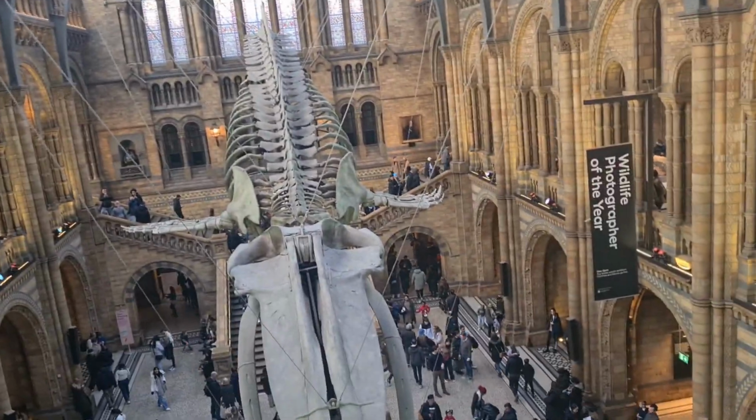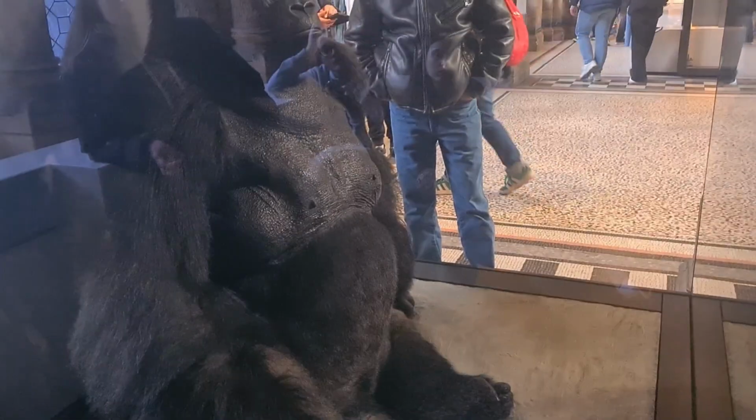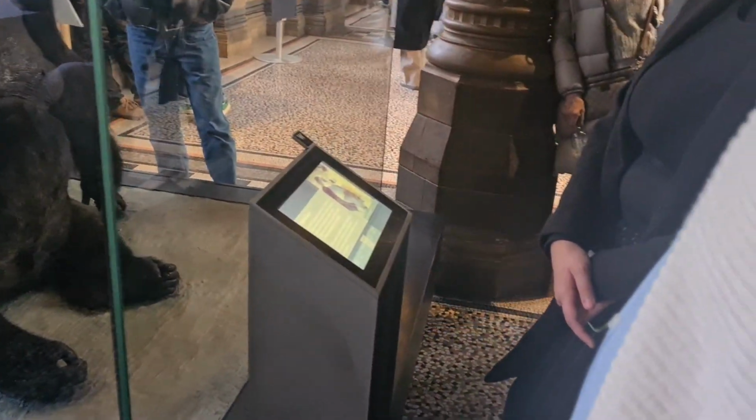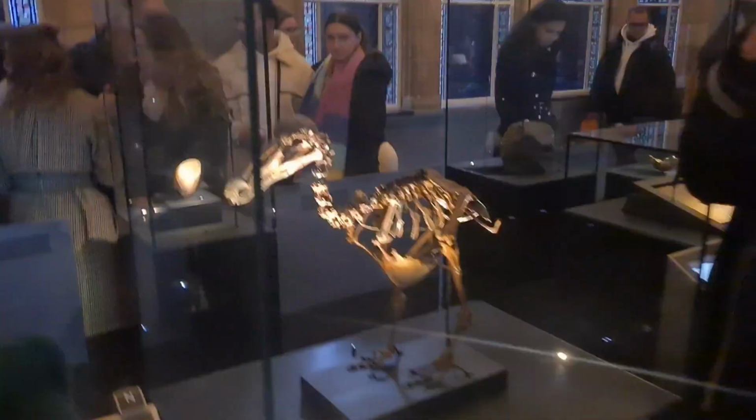When we got to the top of the staircase, we were greeted by Guy, a Western lowland gorilla who was London Zoo's much-loved former resident. Just next to Guy was the museum's treasures gallery. The gallery is special as it contains many artifacts that are so rare that some of them, including specimens, are the only ones in the entire world. Let me tell you about some of them.